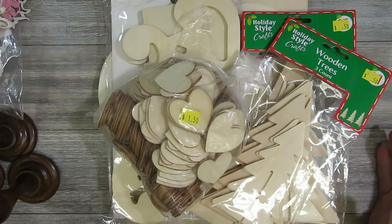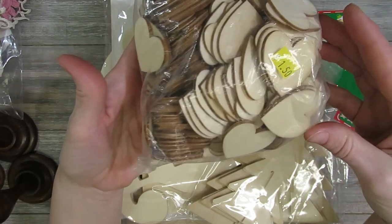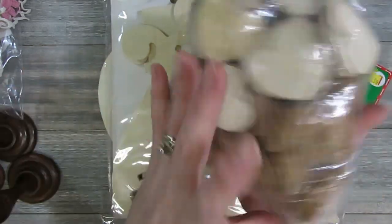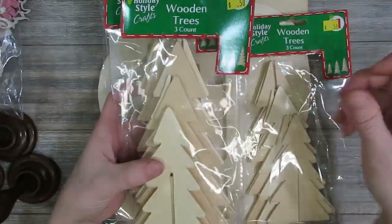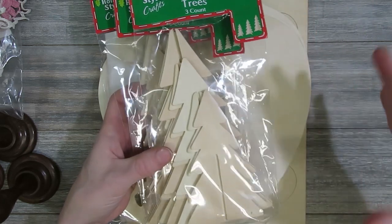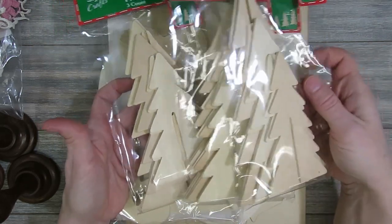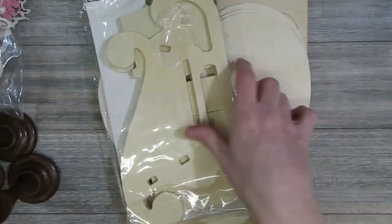Then the last pile that I have to share with you is all wood things. So here was a big package of wood hearts for $1.50. I thought that was a great deal. These are fun to decorate and use as embellishments. I also picked up a couple of these wooden trees, and these are more for my personal use. I love to decorate for Christmas, and I thought I could easily spray paint these and use them with some of my other little vignette scenes that I have in my house for Christmas. And so they were, like I said, 50 cents each, so I didn't think that was too bad.